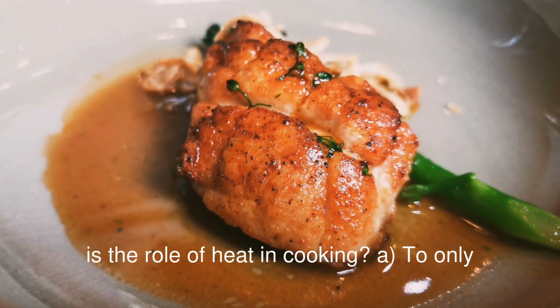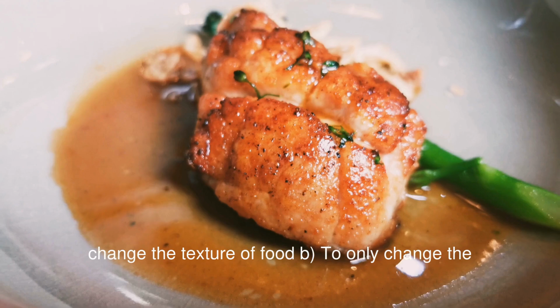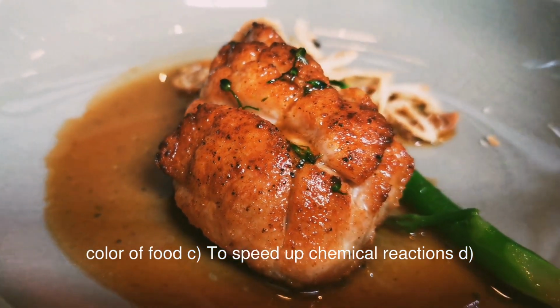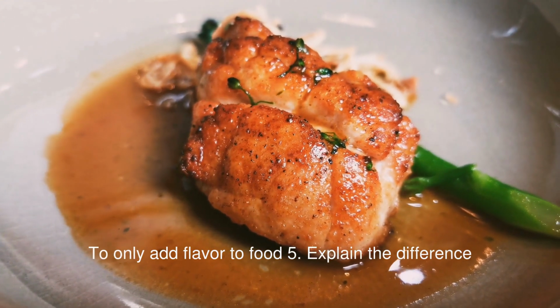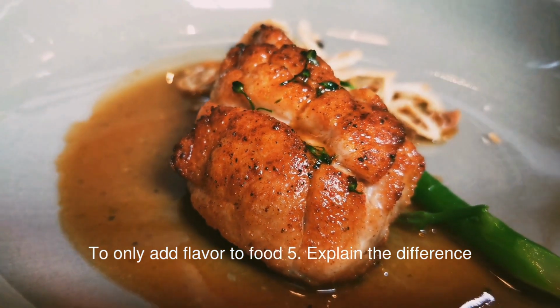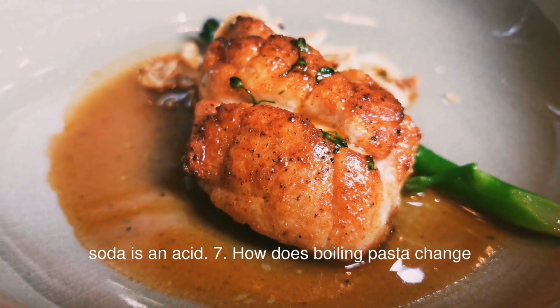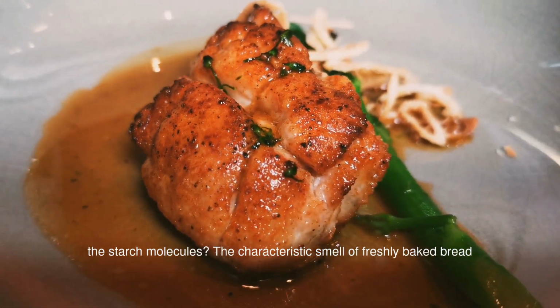4. What is the role of heat in cooking? A. To only change the texture of food. B. To only change the color of food. C. To speed up chemical reactions. D. To only add flavor to food. 5. Explain the difference between a chemical change and a physical change. 6. Baking soda is an acid. 7. How does boiling pasta change the starch molecules?